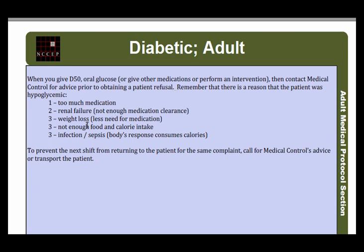It could be weight loss. Whenever somebody loses weight, their diabetes improves. But if they lose weight and they haven't adjusted their insulin dose, they're going to end up being persistently hypoglycemic on a regular basis. It could be something as simple as not enough food or calorie intake, but very commonly there can be more to it. The other thing that can affect the body's response to consuming calories and the way the body maintains its blood sugar is infection and sepsis. It could be a UTI or some other process which is affecting it.